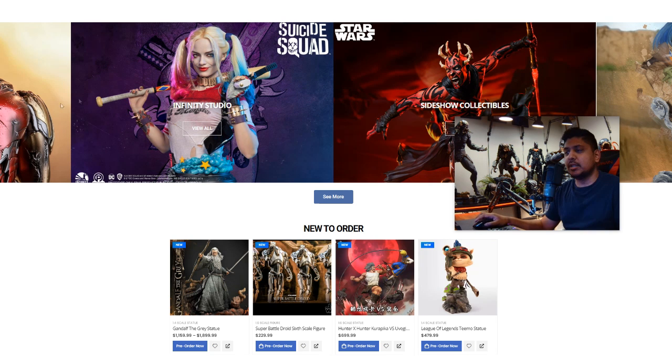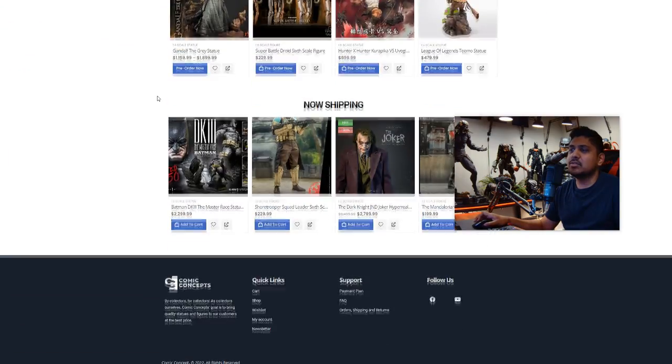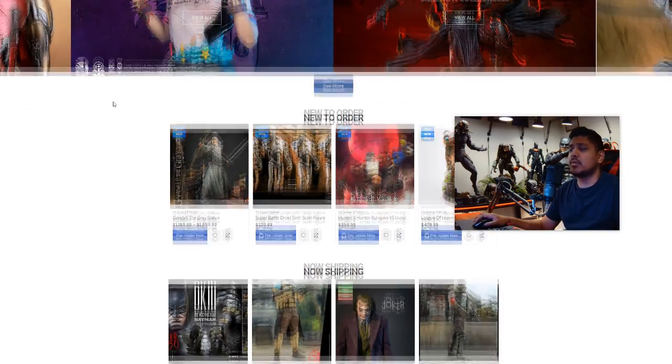Collectibles, and today we're going to be looking at the buyer pass on Hot Toys Obi-Wan Kenobi from the Clone Wars.